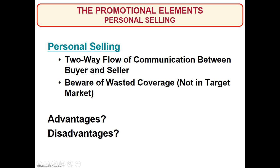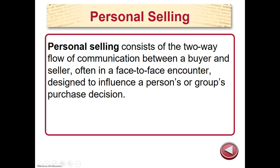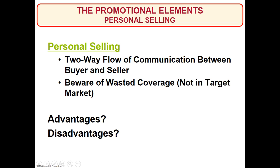Personal selling, that's another very useful, widely used promotional tool. It consists of a two-way flow of communication between buyer and seller, often in a face-to-face encounter, designed to influence a person's or group's purchase decision. Remember, it's a two-way flow of communication because you have a seller and buyer there. You need to be aware of wasted coverage, which is outside the target market. And there are advantages and disadvantages.